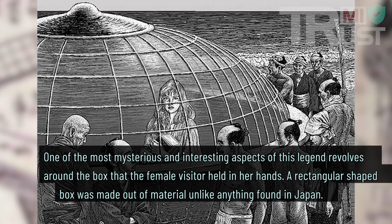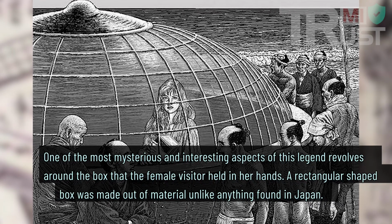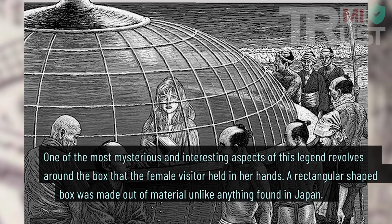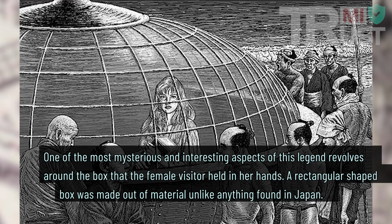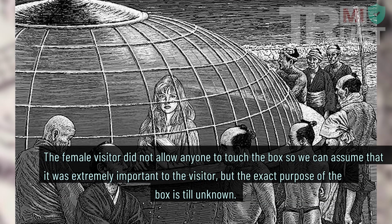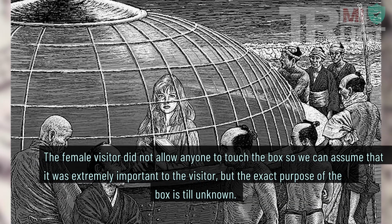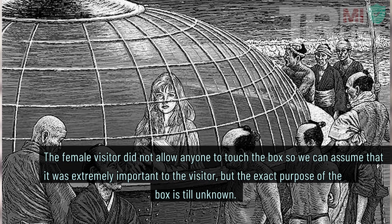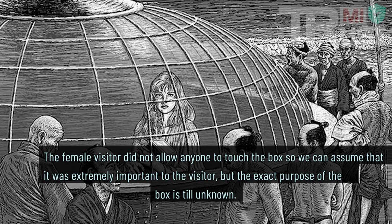One of the most mysterious and interesting aspects of this legend revolves around the box that the female visitor held in her hands. A rectangular-shaped box was made out of material unlike anything found in Japan. The female visitor did not allow anyone to touch the box, so we can assume that it was extremely important to the visitor, but the exact purpose of the box is still unknown.